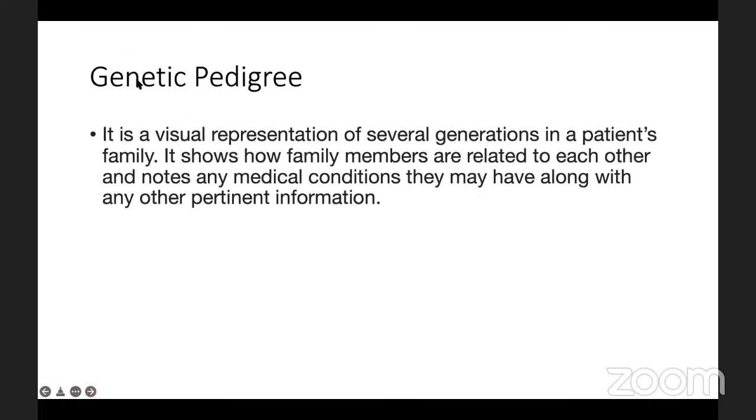Now we talk about the terminology genetic pedigree. It is a visual representation of several generations in a patient's family. It shows how family members are related to each other and notes any medical conditions they may have, along with any other pertinent information. To summarize, a genetic pedigree is an extensive diagrammatic representation of a family medical history for a patient, and you can trace it back to as many generations as possible. That will give you a better understanding of any genetic abnormality that might be present in a family and how that would further express in incoming generations.